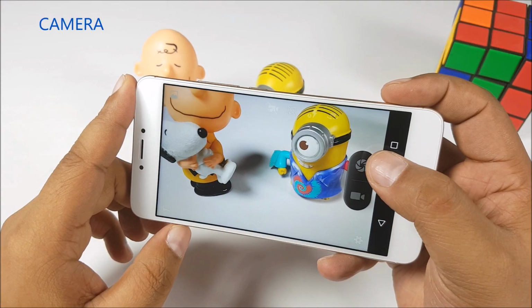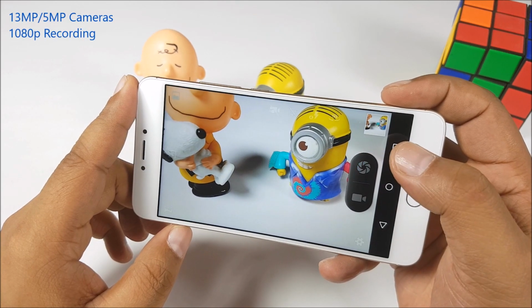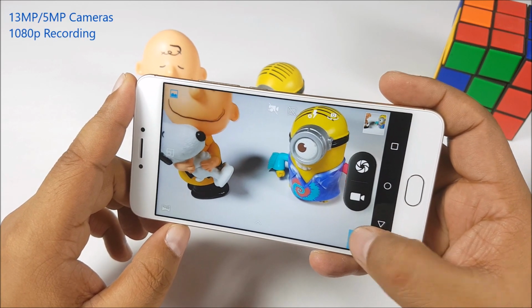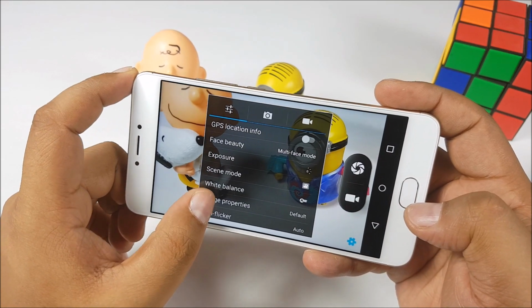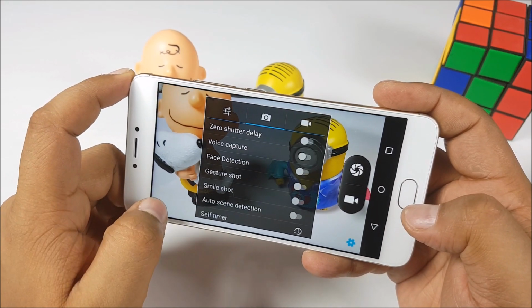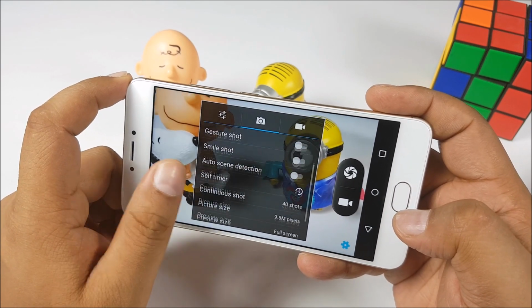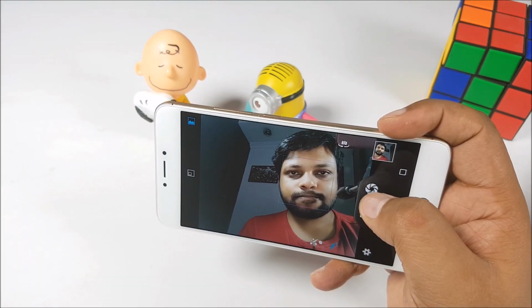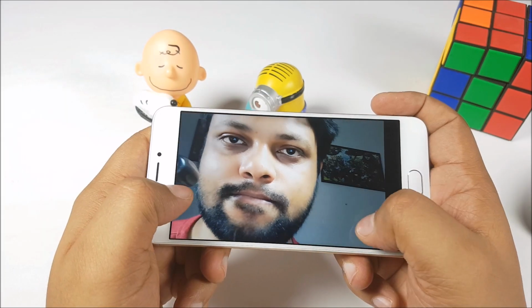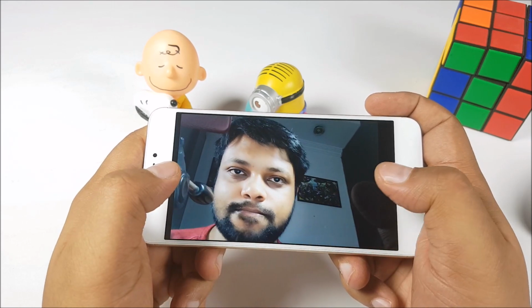Now talking about the rear camera, you have a 13 megapixel rear unit, which does take a little bit of time to capture images. It's the default MediaTek camera app, we haven't seen any updates here. There are some scene modes available. You have zero shutter delay, gesture shot, smile shot. These do work out decently well. The front-facing camera also did a pretty decent job in the lighting that we were in. Especially you can see the hair, it does look quite decent. You do have a beauty mode available there as well.